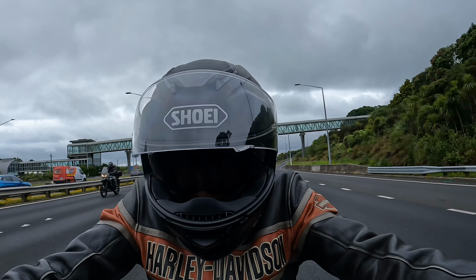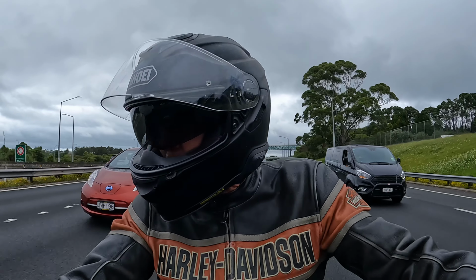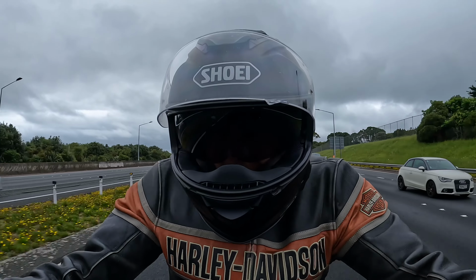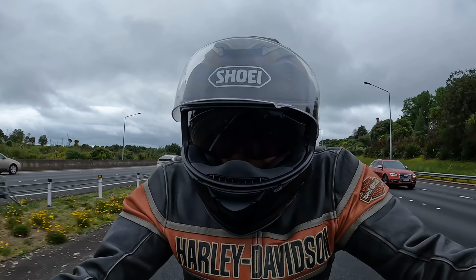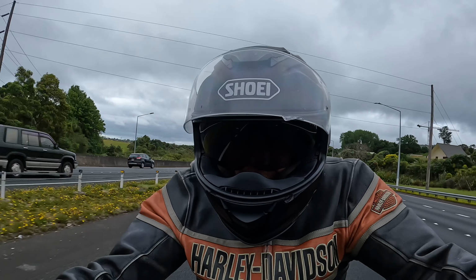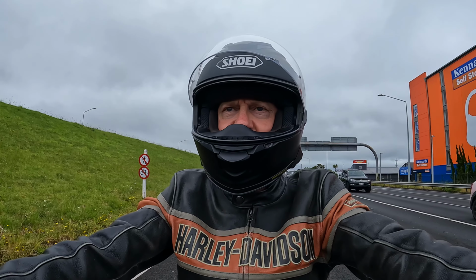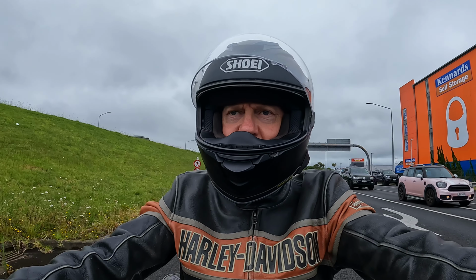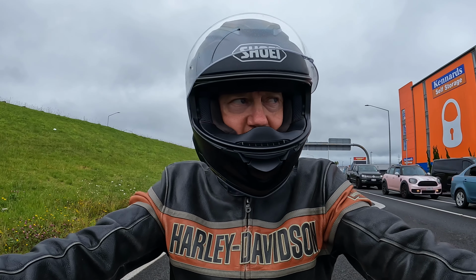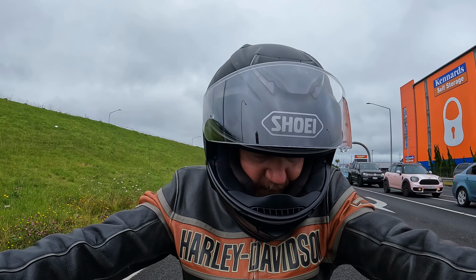Okay, let's open this little rocket up and see what she's got. Yeehaw! Yep, she's definitely got plenty of power. Could be a licence loser, this one. Right, well that was a bit of fun, a bit of a blast along the motorway. Didn't manage to get pulled over by any cops, so that's bloody good.